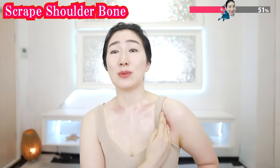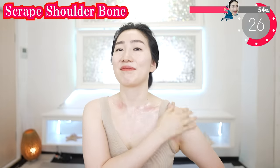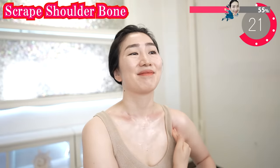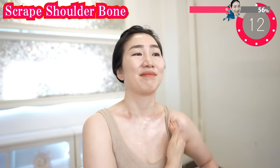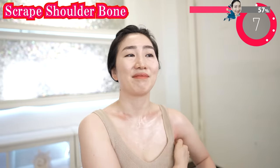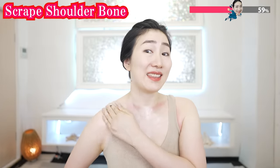Now scrape along your shoulder bone like this. Let's make a boundary between shoulder and chest meat. Now the other side. Scrape down to your armpit. Breathe slowly. Make sure to use plenty of oil.